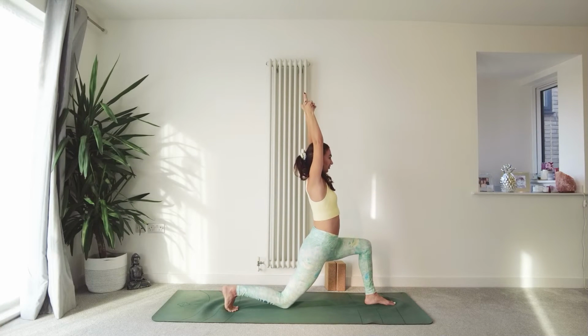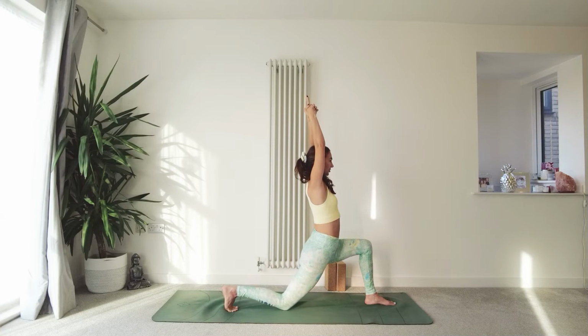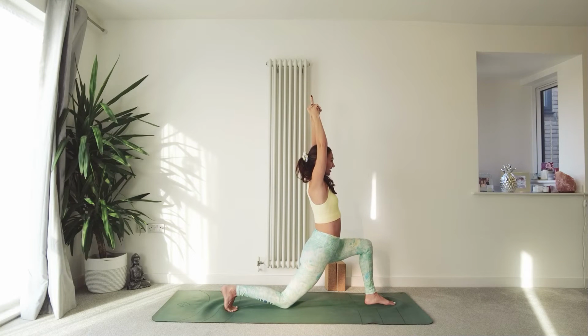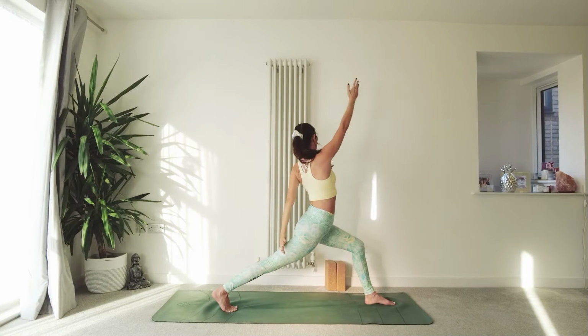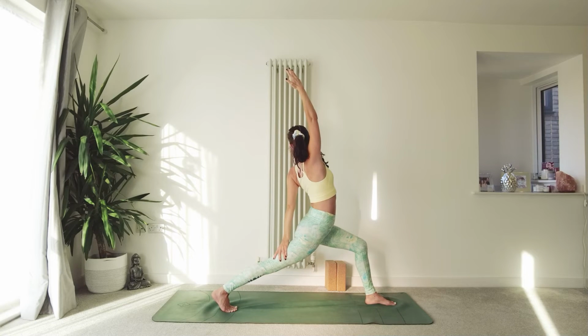So dropping it down for 1. And 2. And 3. Reach the right hand forwards, left fingertips float back. Find your evolved reverse warrior. Sending your gaze over that left shoulder if you can. No worries if not.